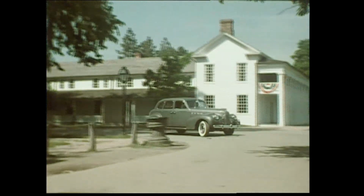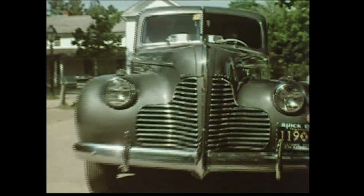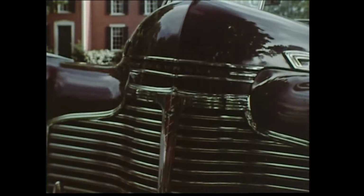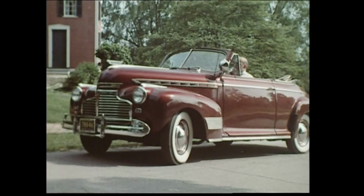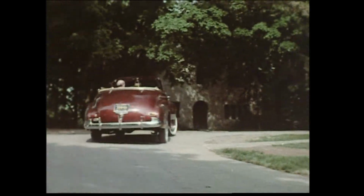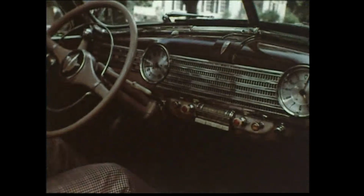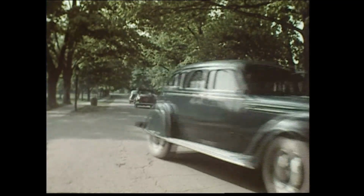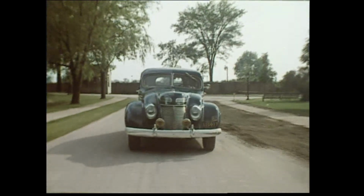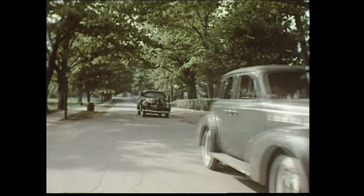In America, during the early 40s, cars got bigger and better. Chevrolet, the world's bestseller, was the cheapest car in the General Motors range, and it could be bought as a luxurious convertible. American cars of the 40s become symbols of unattainable luxury for the rest of the world.